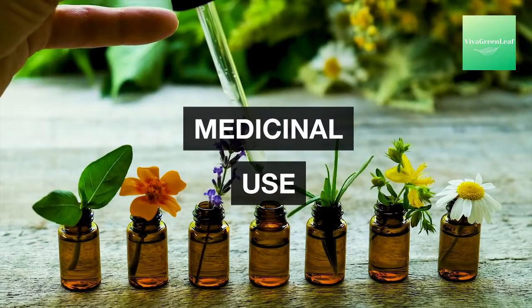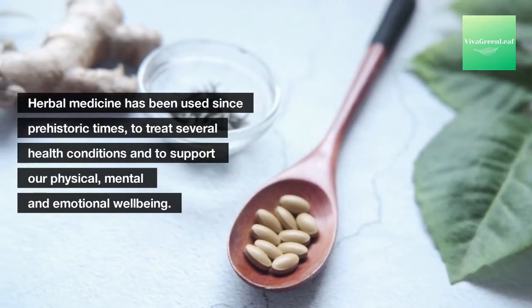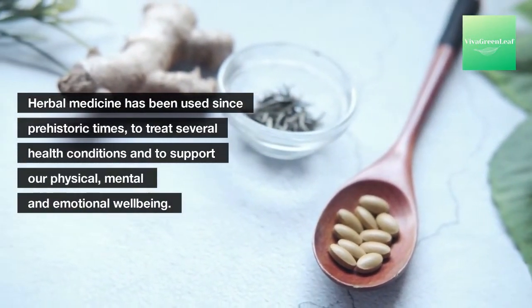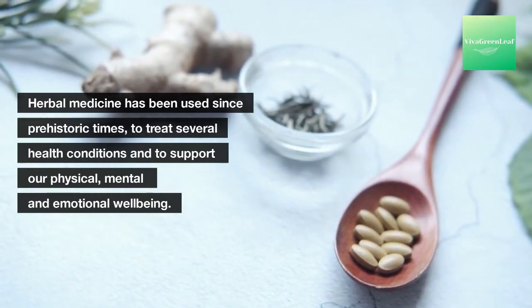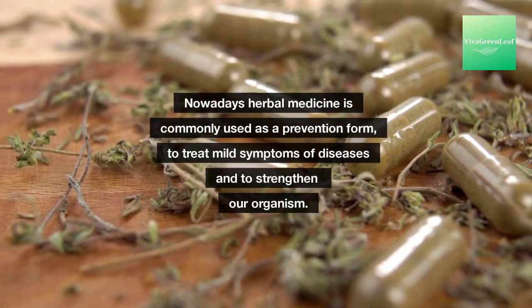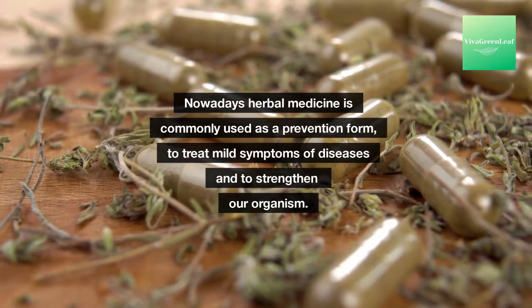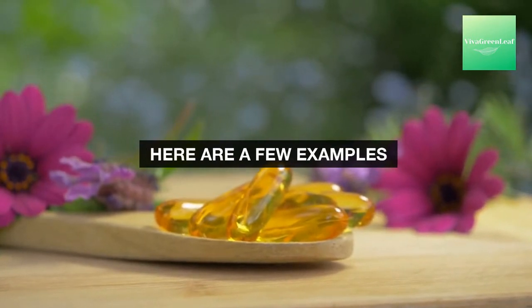Medicinal use. Herbal medicine has been used since prehistoric times, to treat several health conditions and to support our physical, mental and emotional well-being. Nowadays herbal medicine is commonly used as a prevention form, to treat mild symptoms of diseases and to strengthen our organism. Here are a few examples.